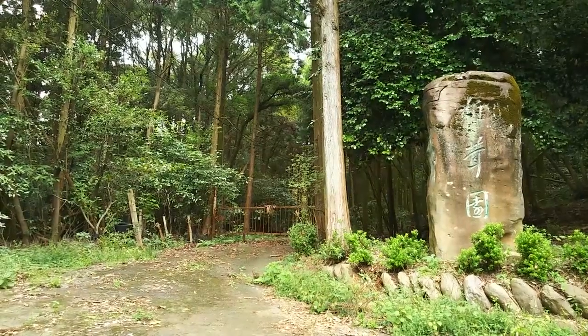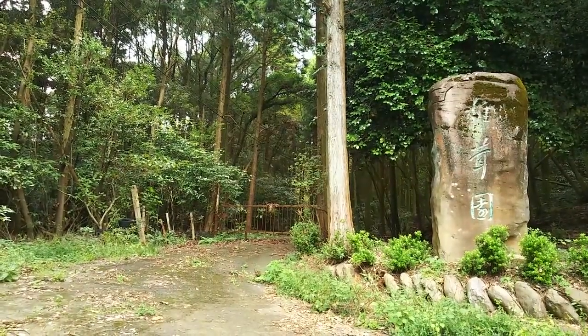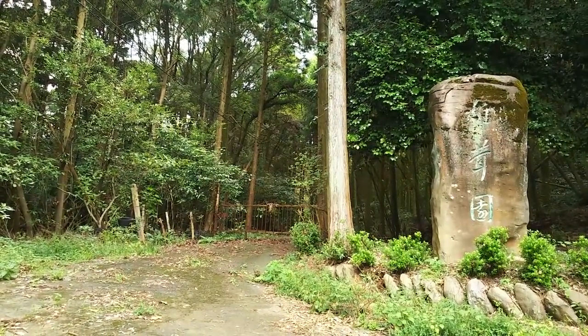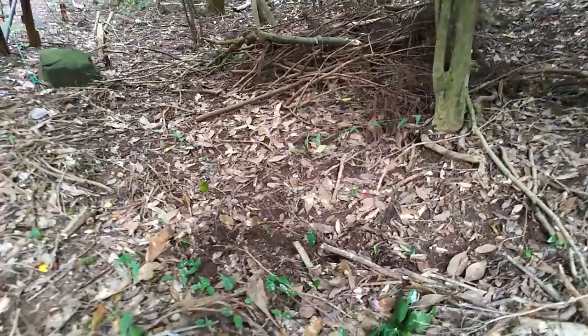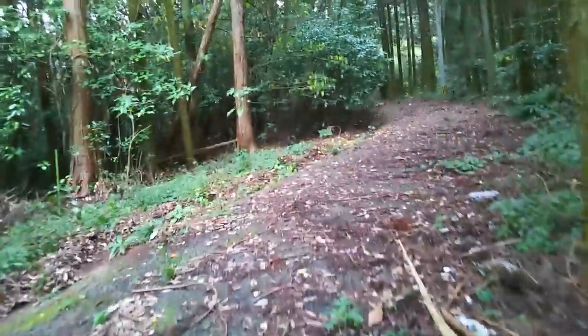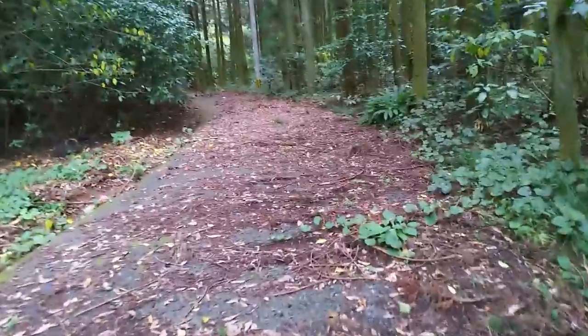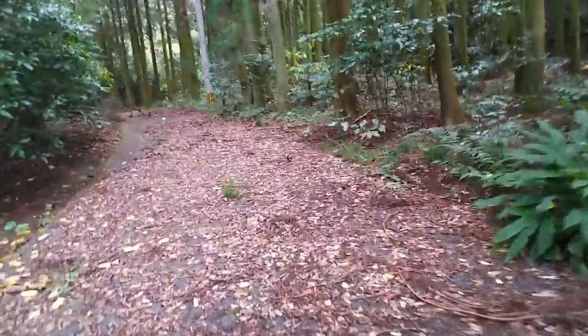So this is the entrance of the abandoned hotel, which is actually very close to a current hotel. I could not figure out what this hotel was named or any information about it. When I did some research online, it just came up as Abandoned Hotel on Mount Yumihari. So you do have to go behind some gates here, but there's a really long path that leads up to the hotel.